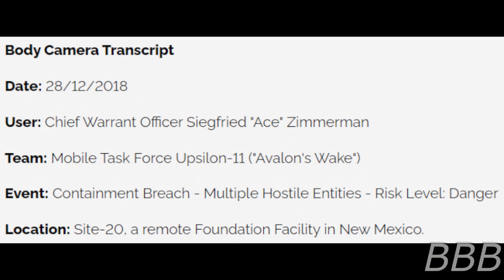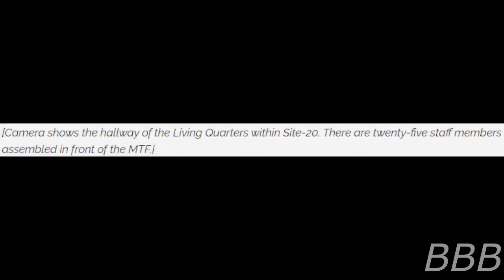Body camera footage. Chief Warrant Officer Zimmerman. Body camera transcript. Date: 28th of December, 2018. Chief Warrant Officer Siegfried Ace Zimmerman. Team: Mobile Task Force Upsilon 11. Avalon's Wake. Event: Containment breach. Multiple hostile entities. Risk level: danger. Location: Site 20, a remote Foundation facility in New Mexico. Begin log. Camera shows the hallway of the living quarters within Site 20. There are 25 staff members assembled in front of the MTF.